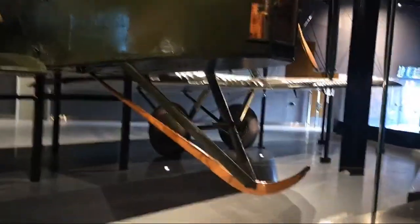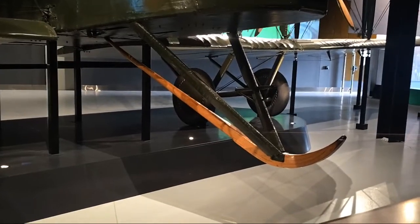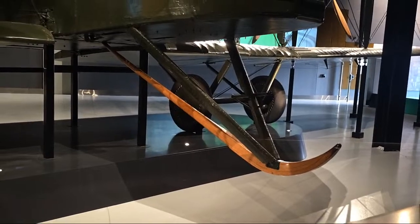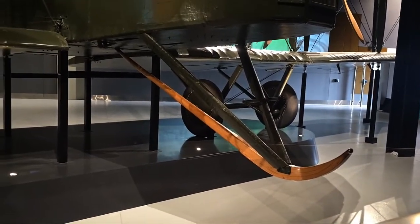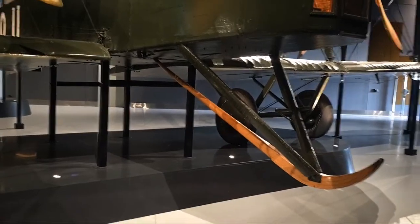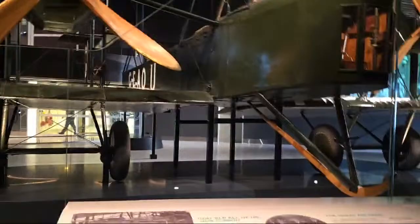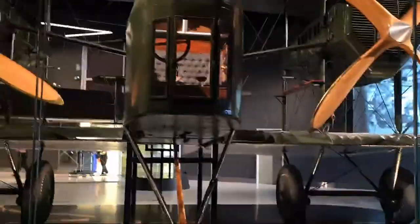Now, I don't know what this big thing at the front was. Was that some kind of prevention of the nose hitting the ground? Like a sled of some kind, maybe? Looks like a giant hockey stick. Does this thing have an afterburner? Probably. What we can't tell you is this is actually the 2025 model bomber. It's just incognito.